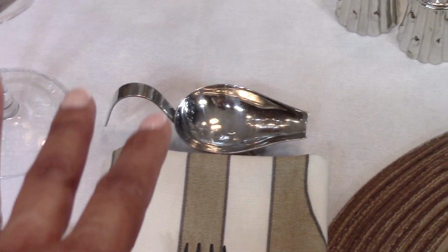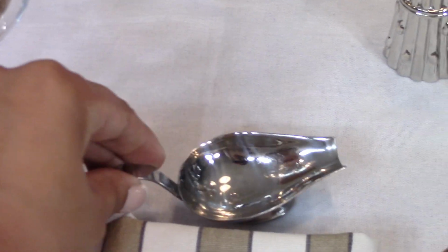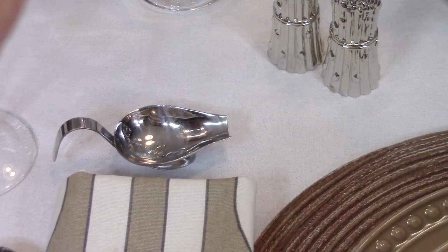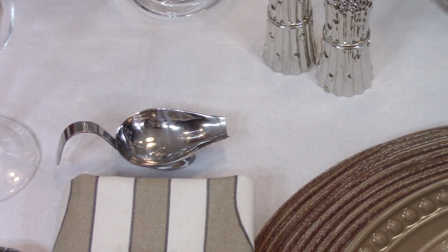I added our condiment servers, and basically what we use that for, we're going to have a salad. So our salad is over there, and in order to have portion control and also to make things look cute, we're going to use these cute little condiment servers for our salad dressing, and you can just pour that onto your salads. And those you've seen before, and those were $1 a piece, so that's $4.